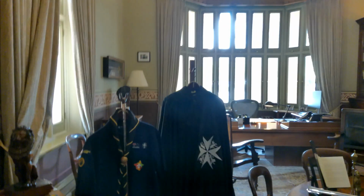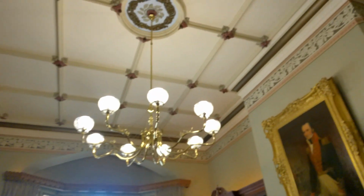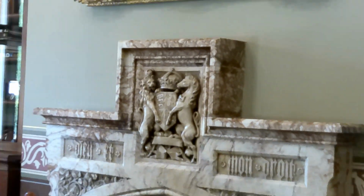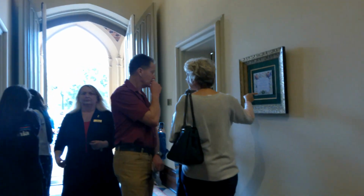So this is the governor's office. It is, yes. Wow. I'm definitely in the wrong job. The chandelier. Wow. There's the original coat of arms. Beautiful upstairs architecture. It's probably where he lived. I'm taking care.